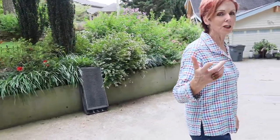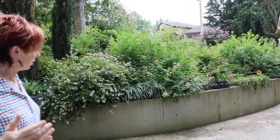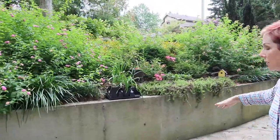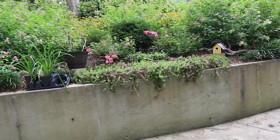So now let's look at the front of that bed. And this is after, and I have done nothing to fix this yet, this is after finding my dog jumped in this end of the bed and dug a lot of it out for me. So I haven't replaced it yet.